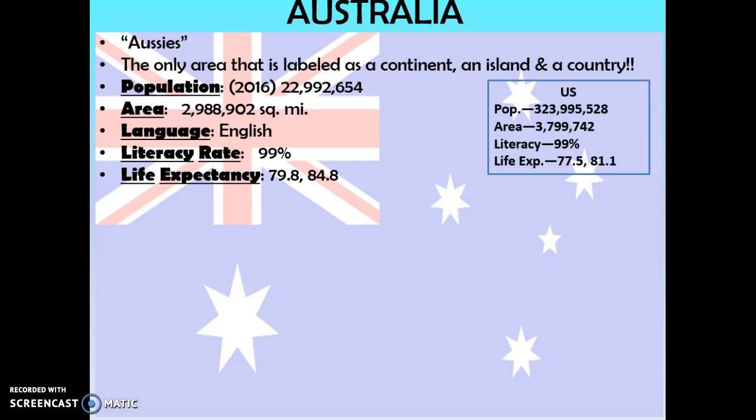Now, you don't have to write this down, but let's do a comparison with the United States. Australia has about 23 million people. We have about 234 million. So we have a lot more people. However, area we're relative. They have about 3 million square miles and we have about 3.8 million square miles. Literacy rate is the same. Of course, we speak English. And again, Aussies actually live a little bit longer than we do.